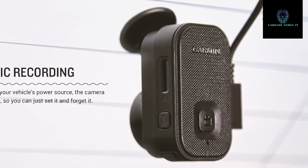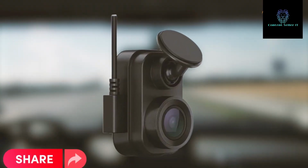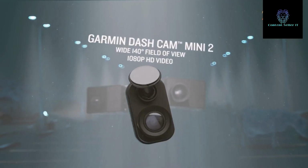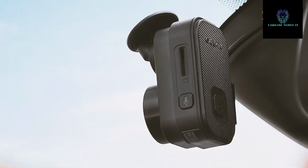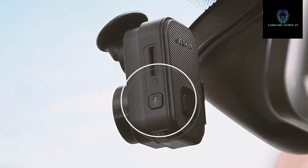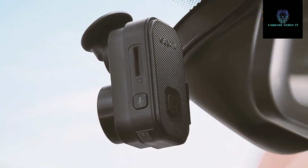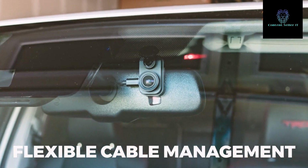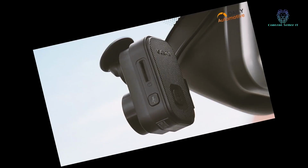The Mini 2 comes with a 16GB micro SD card and adapter included, so you don't have to worry about purchasing one separately. The parking guard feature requires constant power and an active connection with Wi-Fi technology. You can access it via the Garmin Drive app on your compatible smartphone. It monitors activity around your parked vehicle and alerts you if an incident is detected.